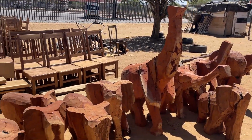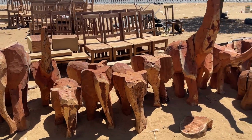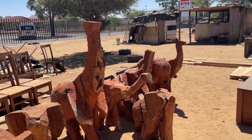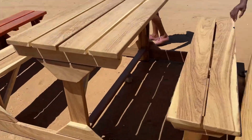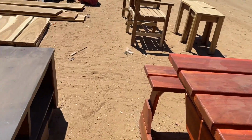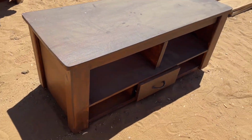Yeah, I can see. Yeah, they're working on them. It's not finished yet. Yeah. Work in progress. Oh, this is beautiful. Oh, this is finished. Yeah. This is well finished.